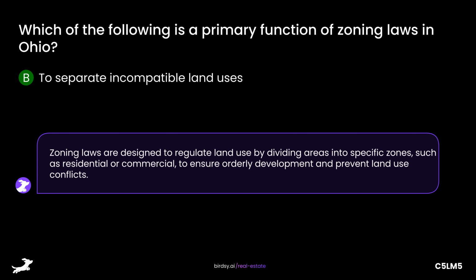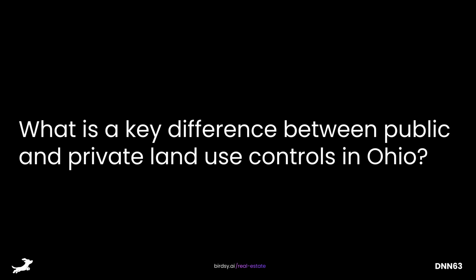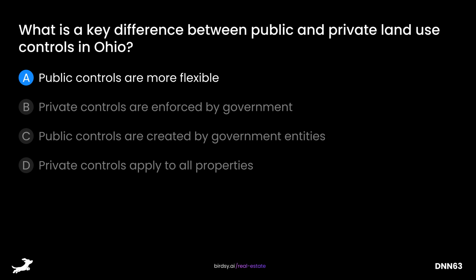Zoning laws are designed to regulate land use by dividing areas into specific zones, such as residential or commercial, to ensure orderly development and prevent land use conflicts. What is a key difference between public and private land use controls in Ohio? Is it A, public controls are more flexible, B, private controls are enforced by government, C, public controls are created by government entities, or D, private controls apply to all properties?